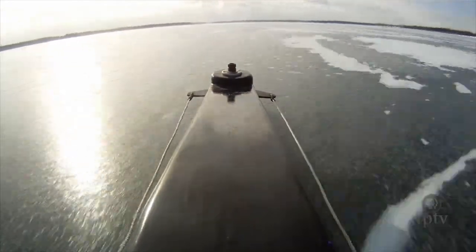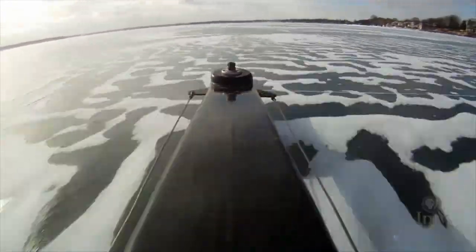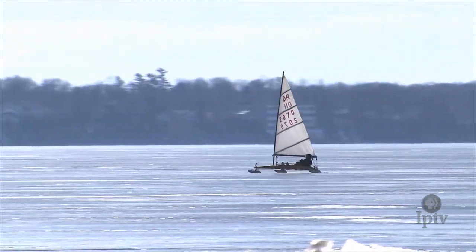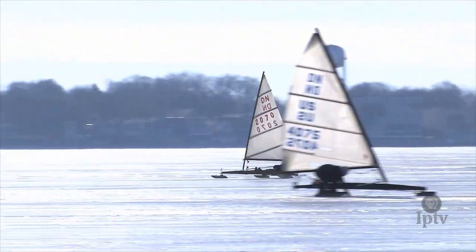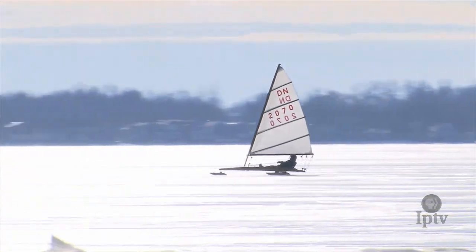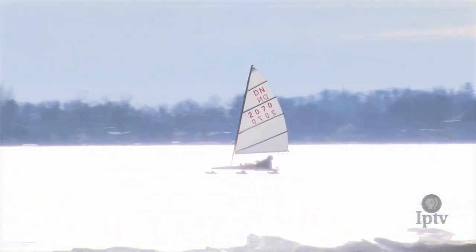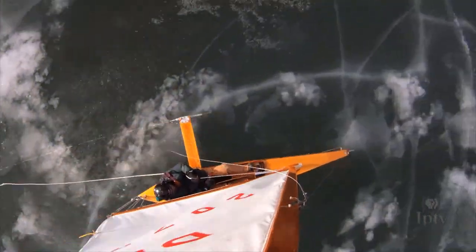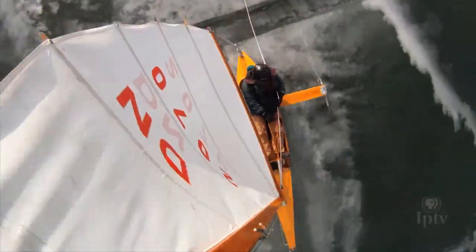An ice boat can go 3 to 5 times faster than the speed of the wind. That's because the sail on an ice boat actually acts like an airplane wing or airfoil that creates lift, which translates into speed. And because there's very little drag or friction as an ice boat skates across the ice, it's possible to achieve incredible speeds.